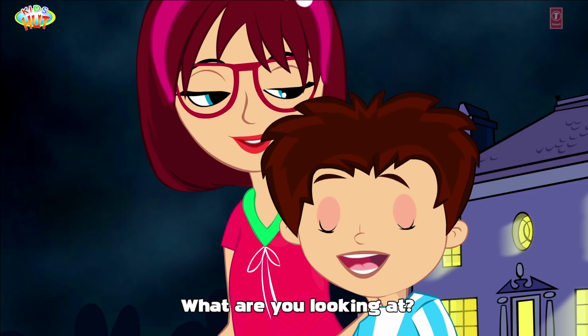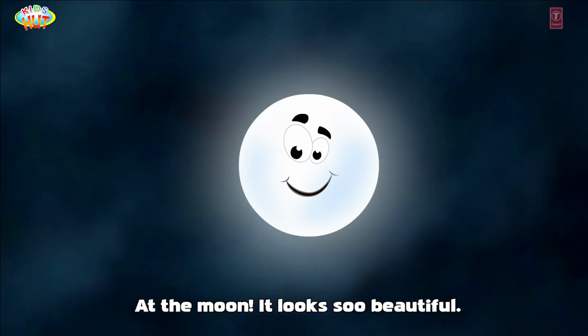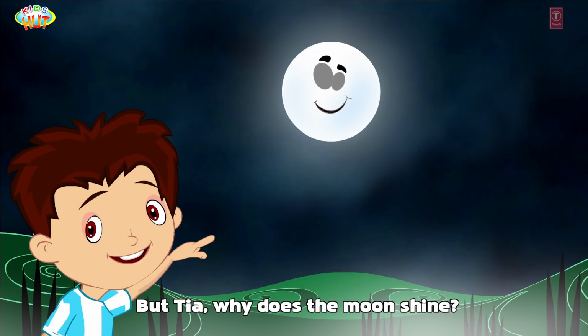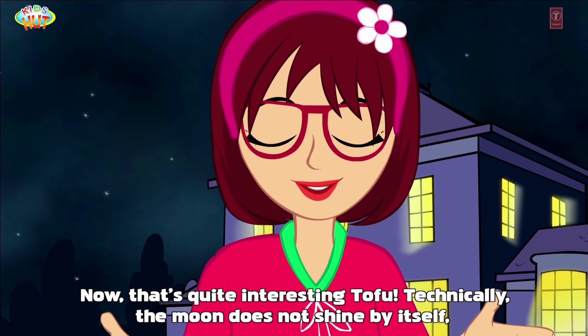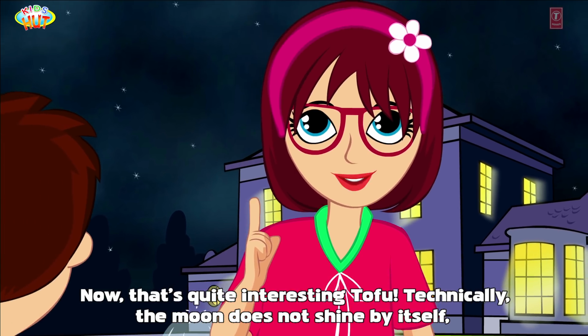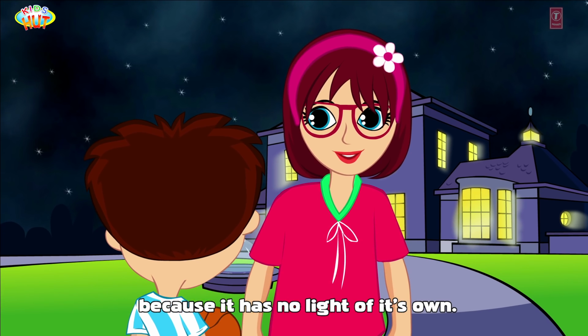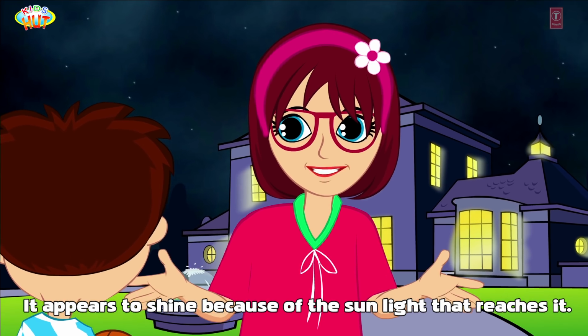What are you looking at? At the moon. It looks so beautiful. But Tia, why does the moon shine? Now that's quite interesting, Tofu. Technically, the moon does not shine by itself because it has no light of its own. It appears to shine because of the sunlight that reaches it.